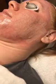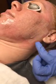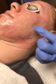You can kind of see her skin retract. Yeah, can you see her skin plump up in some areas? Okay. I'm going to do a second pass. Turning my laser a little bit.